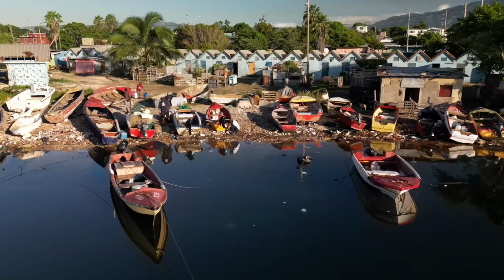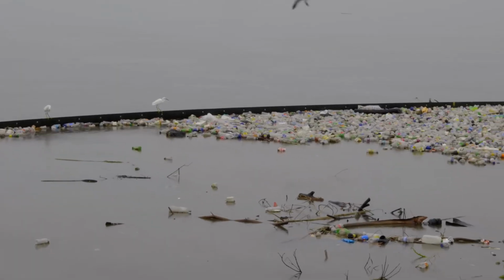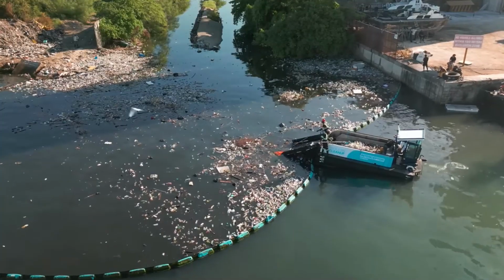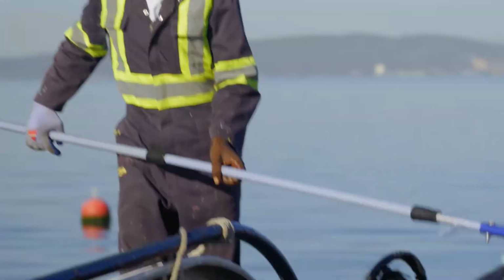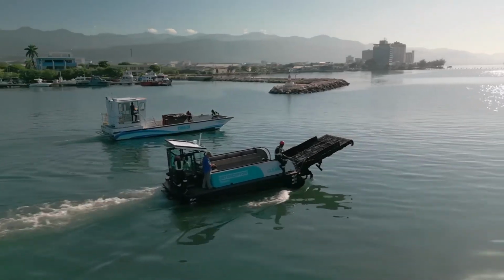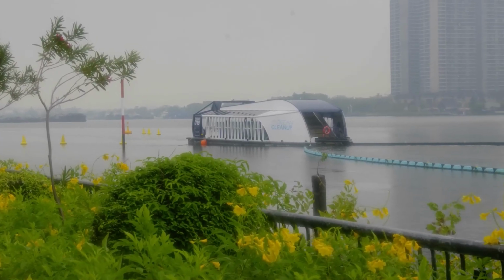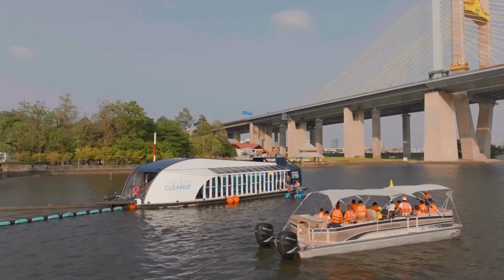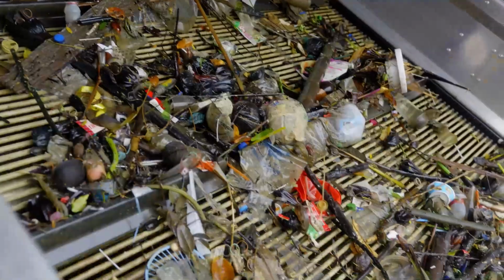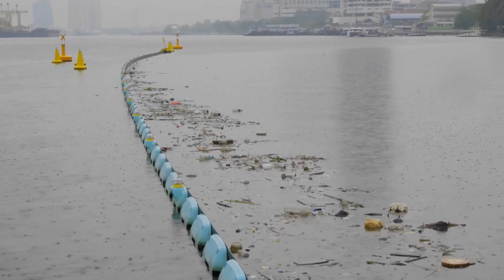Jamaica's Kingston Harbor sees a concentrated effort with Interceptors 008 through 014. This deployment includes a combination of Interceptor Barriers, Interceptor Tenders, and Interceptor Guards, showcasing a comprehensive approach to tackling pollution in the region. Each of these technologies works together to intercept, extract, and prevent trash from escaping back upstream. Finally, in Thailand, Interceptor 019 is deployed in the Chao Phraya River in Bangkok. This third-generation Interceptor Original continues our mission in Asia, addressing one of the region's significant sources of riverine plastic pollution.